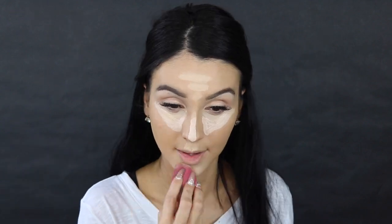For concealer, I'm using the dark eraser first, and then I'm using the NYX HD just to bring highlight under the eyes and everywhere else. It's a trick that I learned. It kind of helps my under eyes a lot better.